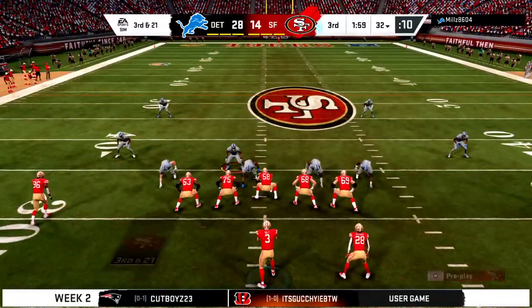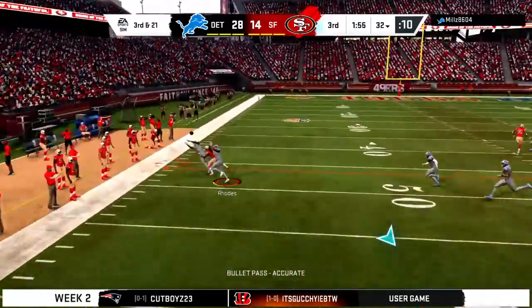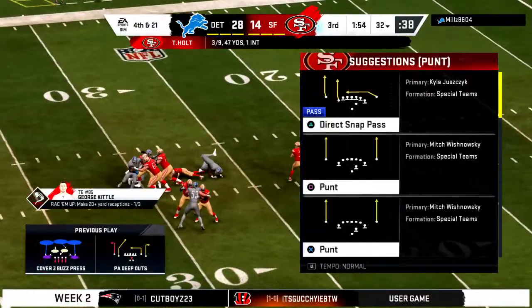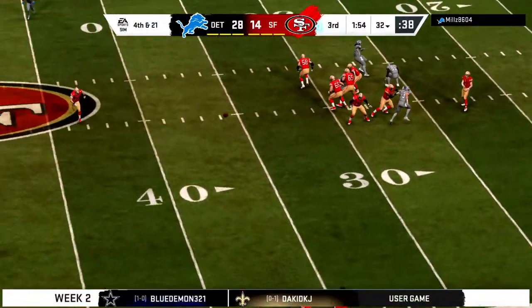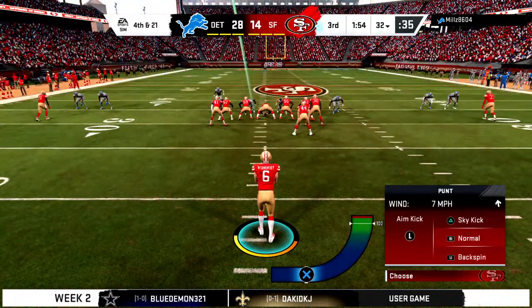Looking to throw. Holt. And that is intercepted. Or was it? Wait, they'll say no. No interception. He did not keep the feet in bounds, apparently. So that's just going to be an incompletion.